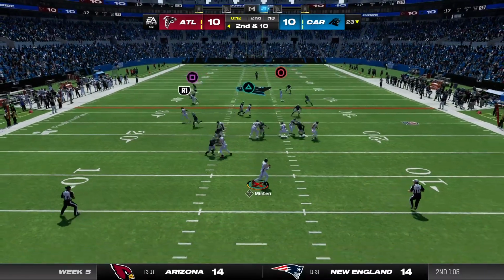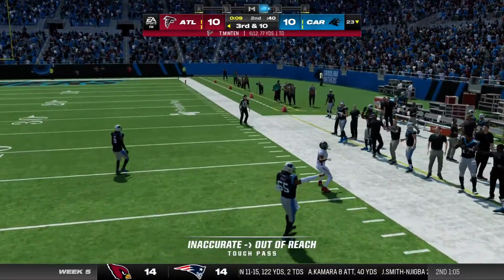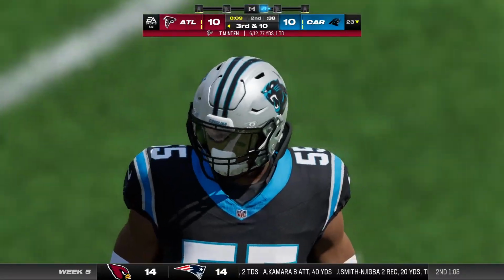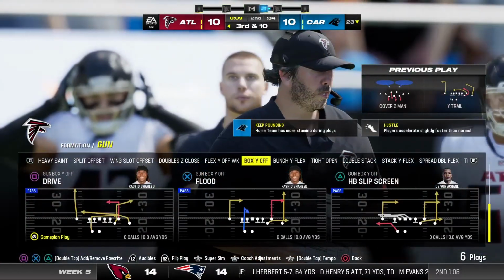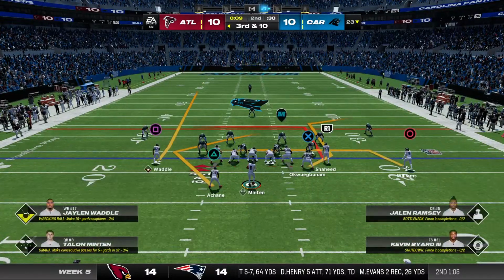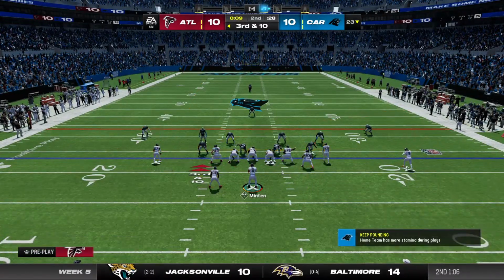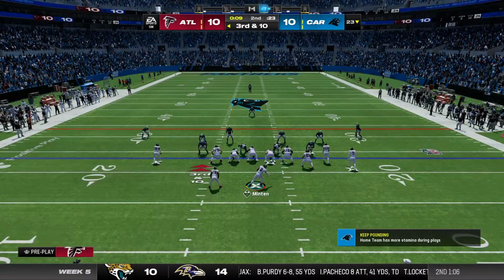They'll look to throw. And that went too far in front. He couldn't reel it in. It's incomplete. And they approached this drive with a lot of confidence after the last one ended up as a touchdown. But incompletions on their first 2 throws has them huddling up and trying to figure out a big play here on 3rd down to get their momentum going again.